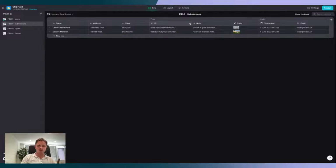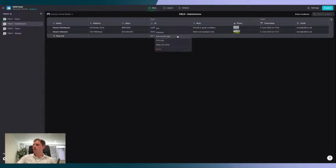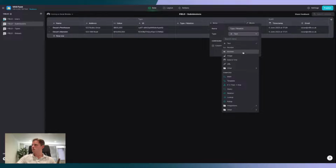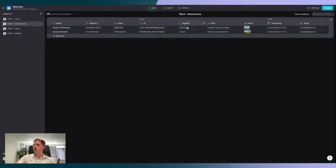So I'm going to show you just really quickly how to build a relation so we can pull through the type that somebody's actually chosen. So under our type column, we're capturing the ID already from this types table here. So I'm going to create a relation now. And this is going to be called type relation. And this is going to be a relation where the value in our type ID matches the value in our types row ID. And there you go.